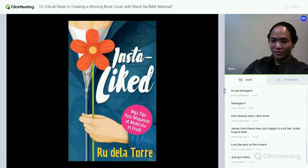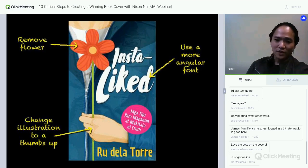If this were the final title instead of How to Be Yours, there are some elements that I would change in this design. First of all, I'd remove the flower, then I would change the hand to a thumbs up position, and then I would use a more angular font. Now you're asking, why would I do all these changes? Well, because the title Installite conveys confidence, while the title How to Be Yours would bring to mind a person who's not too confident, but he genuinely wants to know how to be able to go out with the girl he likes. So in my mind, these are some of the changes I would do.